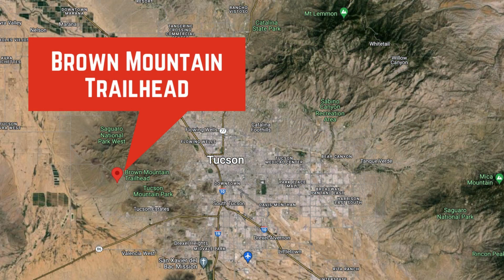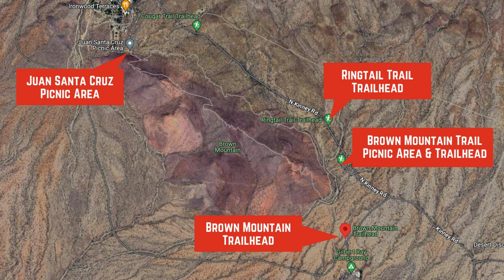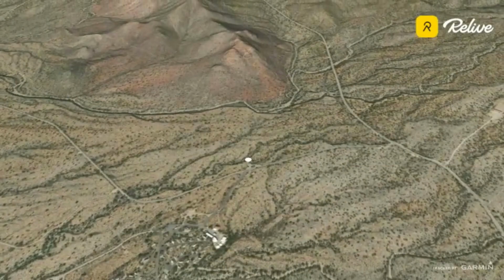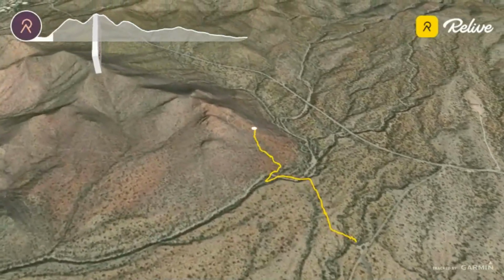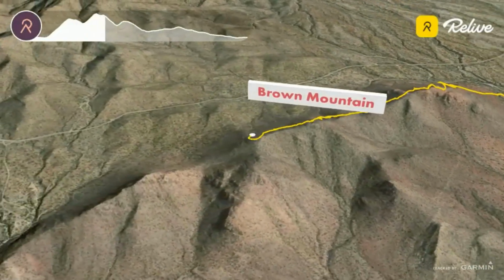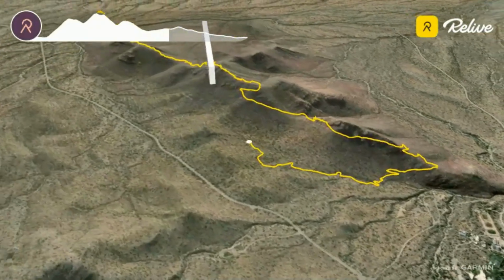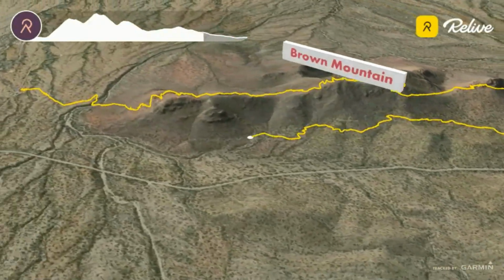Our first hike on this trip is Brown Mountain Trail. It can be accessed from a few other trailheads. However, we chose to start our hike at the Brown Mountain Trailhead since it was the closest to our campground. This trail loop is about 4.8 miles long, with an elevation gain of about 686 feet, reaching a total elevation at Brown Mountain's summit of about 3,080 feet.